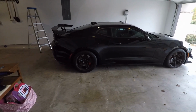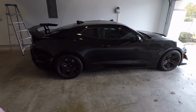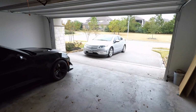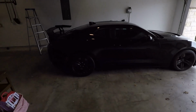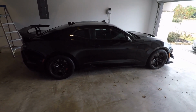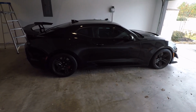Another thing I wanna talk about is you're not buying this car if you're worried about gas. If you're worried about gas, you buy a Volt. I'm not worried about gas. I have a Volt so I can protect my ride. Again, if you are worried about gas, do not buy a Camaro ZL1 1LE. Bad idea.